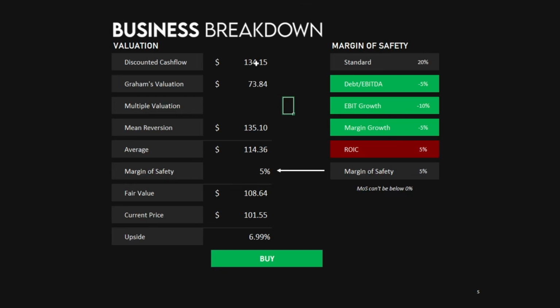Looking at the final overview, we've imported the discounted cash flow, Graham's valuation, and the mean reversion theory price per share, giving us an average of $114.36. For the margin of safety we've determined earlier, we use a standard margin of safety of 20%, deducting 5% for the debt to EBITDA and margin growth, adding 5% for return on invested capital, and deducting another 10% for the EBIT growth, giving us a margin of safety of 5%. Applying this margin of safety, we get a fair value of $108.64, and with the current price of $101.55, we get an upside of just under 7%, indicating that it's currently a buy per our valuation.